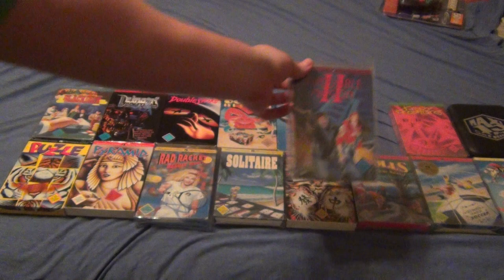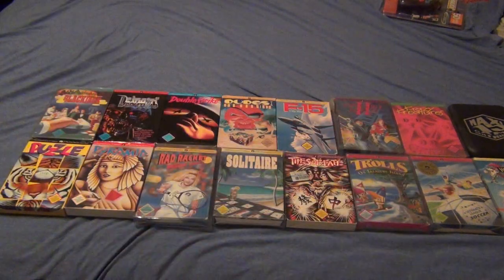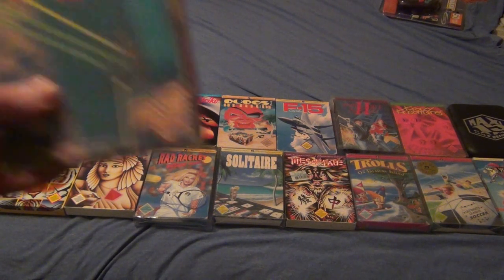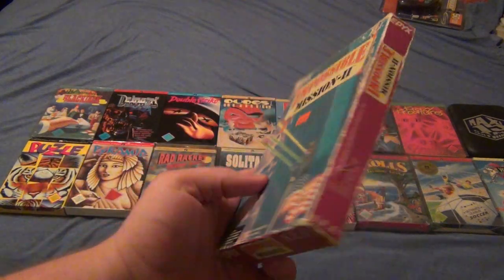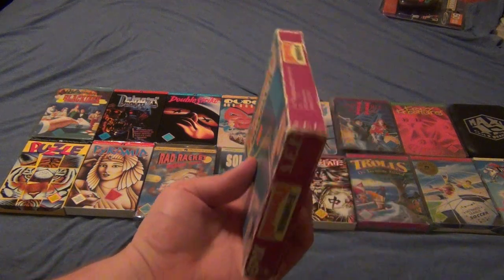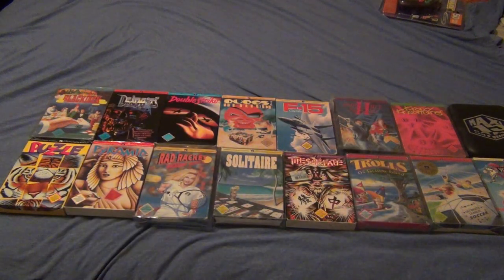Oh, and interestingly enough, I also do have the Epyx version of this game. So you can see right here I also have the Epyx version of Impossible Mission 2. Complete in box. Pretty cool. Different cart. Looks nice, but that's not the point of this video.